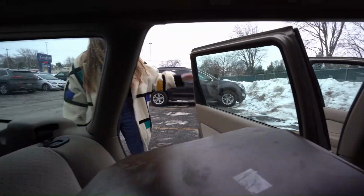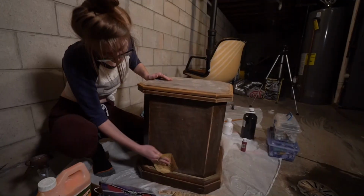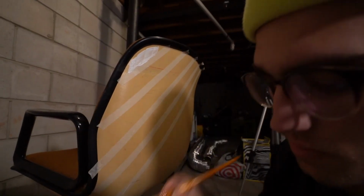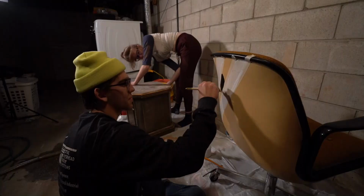And after making Stasia load up both of our finds, it was time to drive to the studio and get to work. To begin the process, I sanded the top and sides of the end table to start prepping for paint. I applied the tape to make the lines and then started painting.